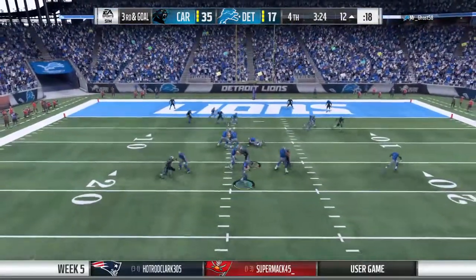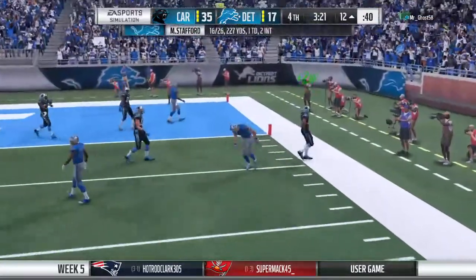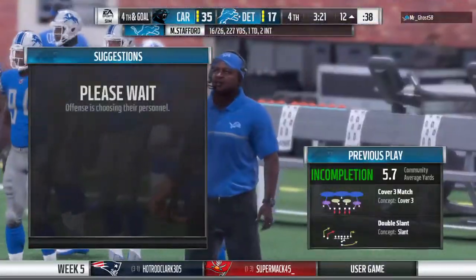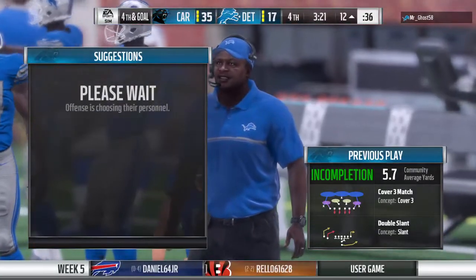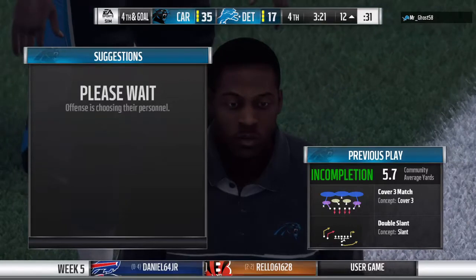Now Stafford. And probably the wise decision there. No one open. He just throws it away. And that keeps the field goal on the table as it's 4th down.